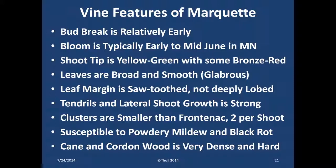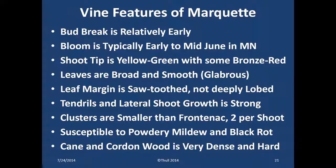So we try to situate the buds as best as possible with our spur pruning to begin with, and that alleviates the need for a lot of combing, but we still have to. The clusters are smaller than Frontenac, generally 2 per shoot, whereas the Frontenacs are generally 3 per shoot. And Marquette is susceptible to powdery mildew and black rot. That's why the powdery mildew comes on this time of year and into August pretty heavily, so again, hit it with some of those things we talked about, maybe Mil Stop, for example. As you're getting closer to harvest, it's a little more organic of a spray. It can eradicate and stop that mildew right there.